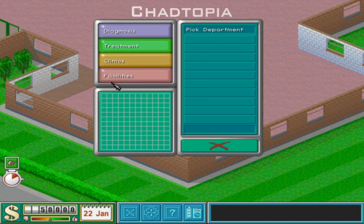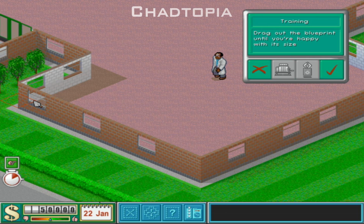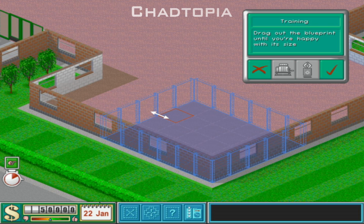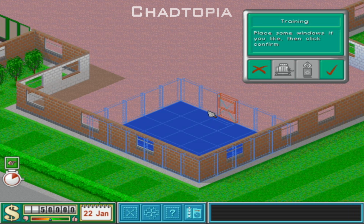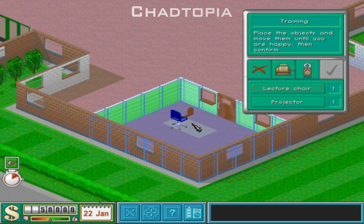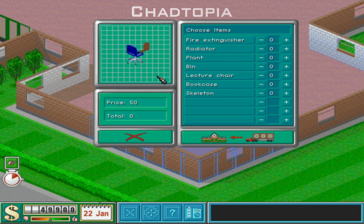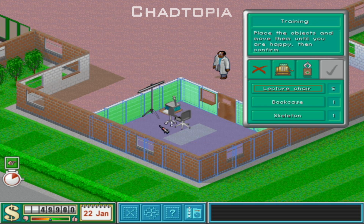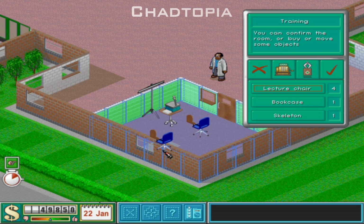So first things first, let's stick a training room in here. Actually, let's stick it here, because what I want is to be able to train guys up pretty quickly. We put a door in there. I can put the pharmacy right there, and the projector is going there, and we'll get some lecture chairs in. Can we get a bookcase and skeleton in? So there we go. Boom.